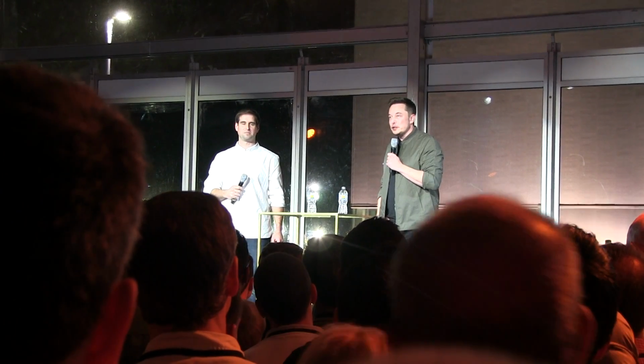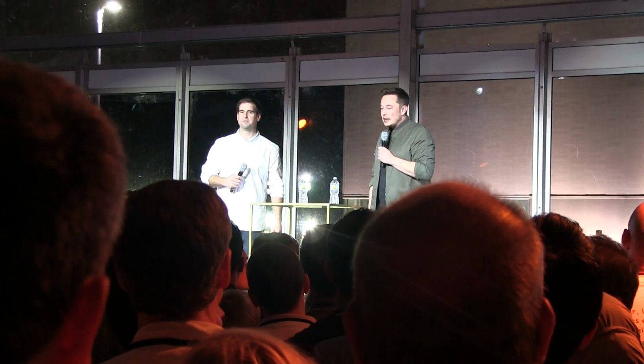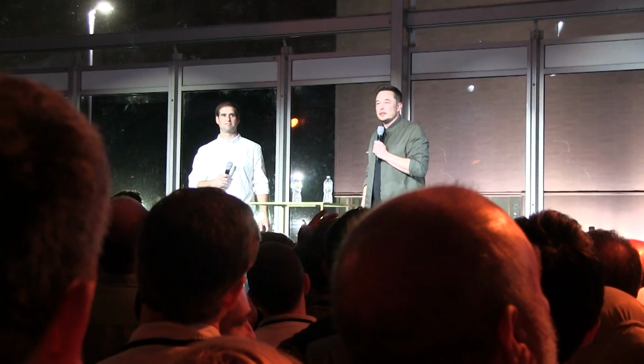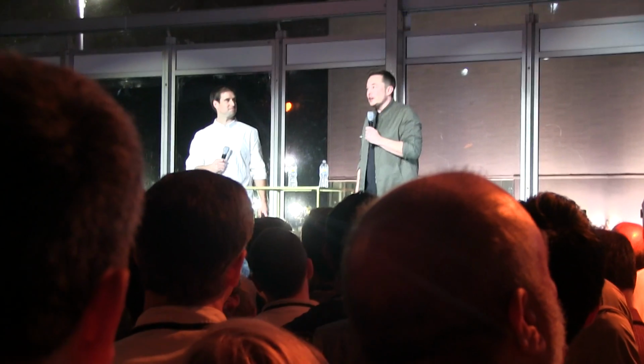So most of the time when you look at cars, they're sitting in a parking lot somewhere and they're not being used, and this has the potential to massively amplify the utility of vehicles and offset the cost of ownership. And it'll be totally up to you when you want to do it or not do it.